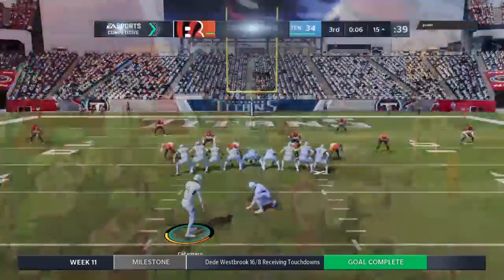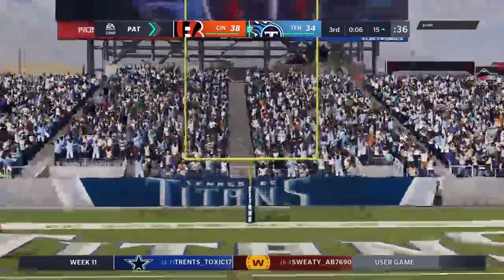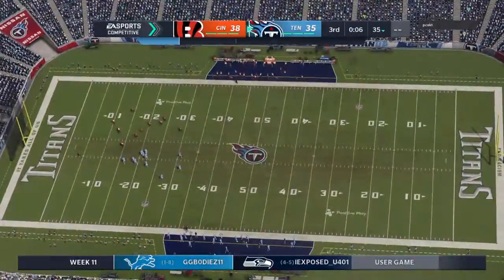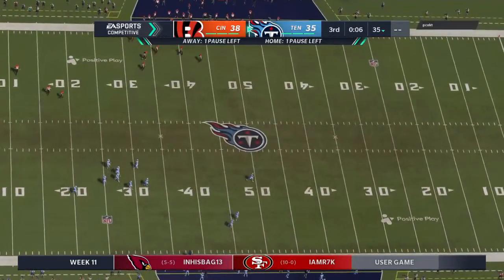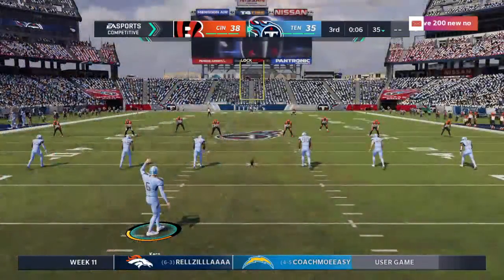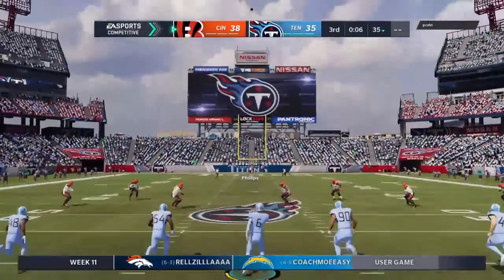D.D. Westbrook with his 16th touchdown of the year. And the Titans are able to make this a close game again. The kick is up and through. Makes the score Bengals 38, Titans 35. So just a 3-point game now as they send this one away.